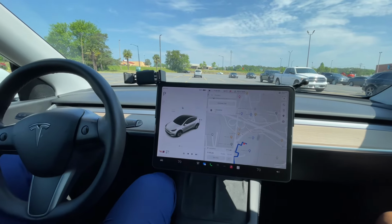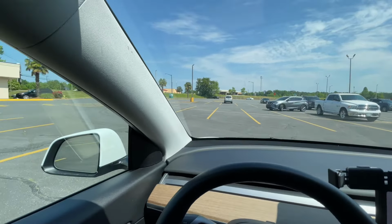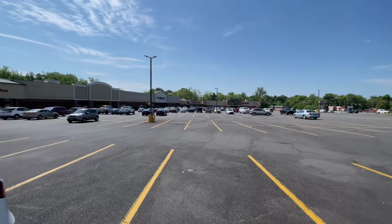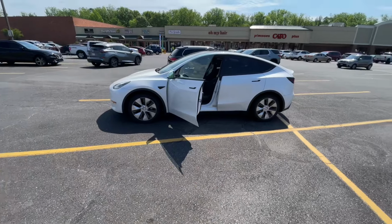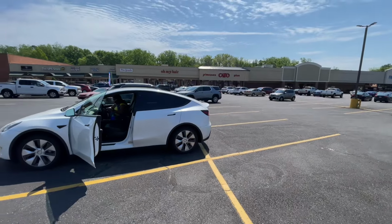All right, guys. Let me know what you think down in the comments about our experience driving out here. We are now in Lancaster, South Carolina. Again, Tesla, I think that this thing did a really, really good job this time, man, compared to the first time.